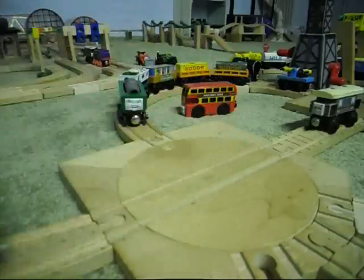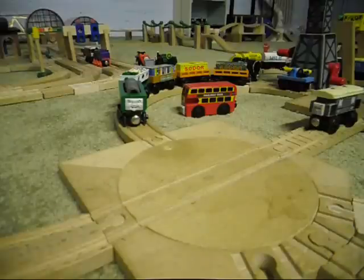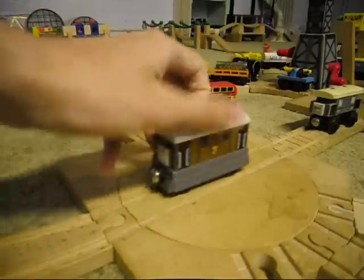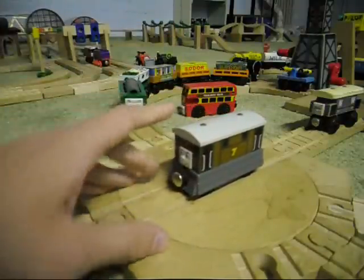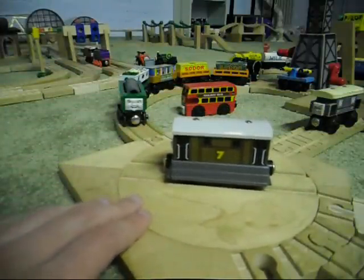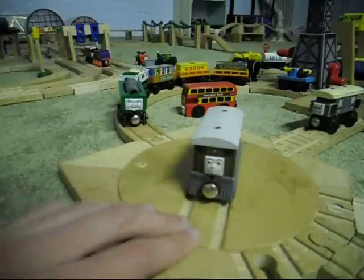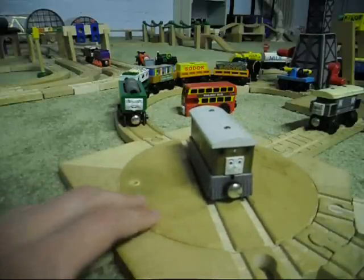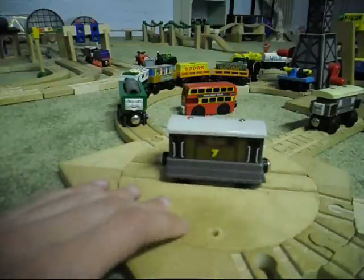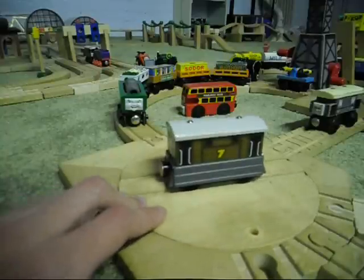You know what? Since there is so much time in this video, I'm actually gonna bring out another character. And that character would be Toby. Now, this version of Toby was actually the first updated character that I got. I got this with the Paint and Play Depot set, which included one car that you had to paint.